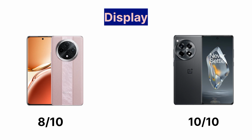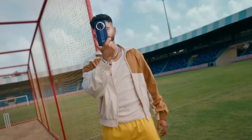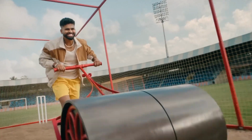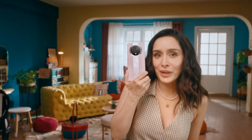Now let's talk about the cameras. This phone has two rear cameras, a 64 megapixel main camera and a 2 megapixel macro camera. The camera on this phone has some positive points and some negative points. Let's talk about the positive points first. In good lighting conditions, when you are with your friends outside on a sunny day, this phone will capture sharp and detailed photos. This phone supports 180p recording at 30 fps, which is good for everyday use.